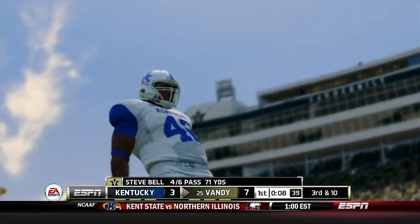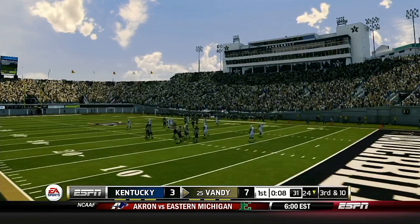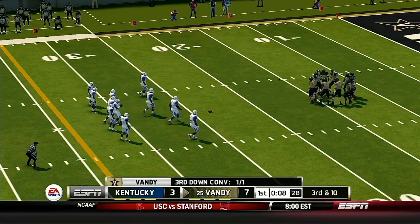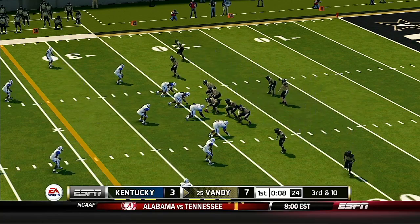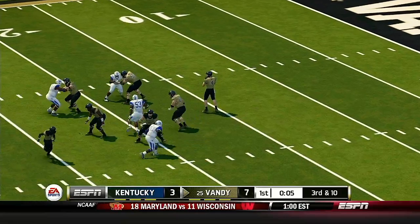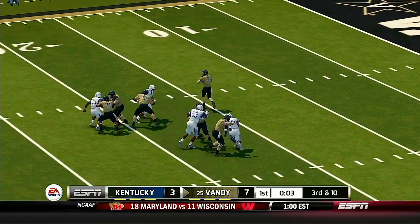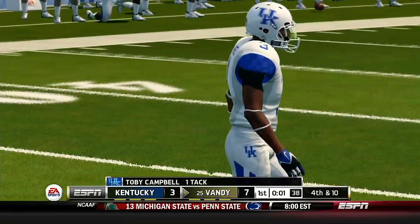Quick throw to the back, it's incomplete. Well, that was clearly a poor read on somebody's part. And the bad news is there was no defender around. If the pass was anywhere near him, it could have gone for a big play. From their own 24-yard line, third down. Fires back to the tailback, but he can't bring it in.